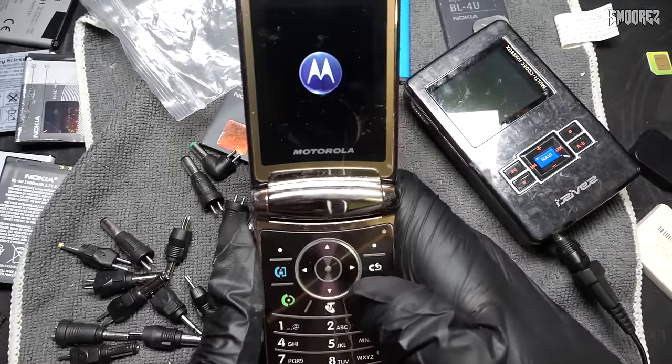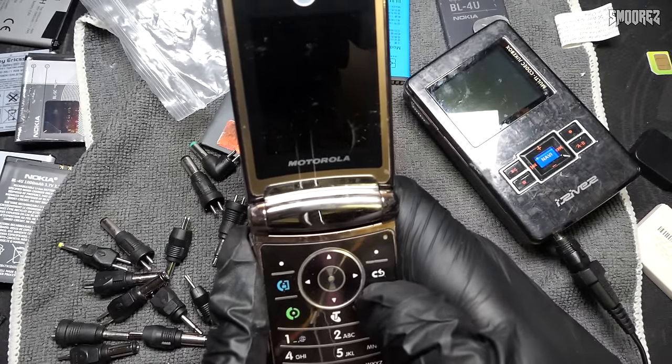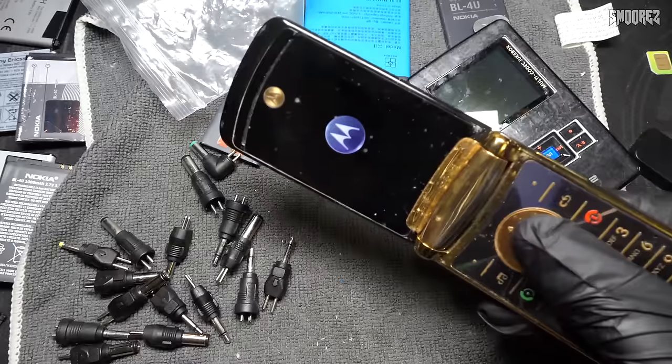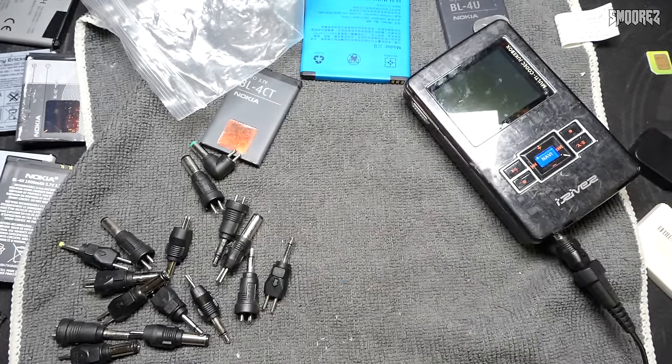I'm holding the battery in place on the Motorola. I think it works. Yeah, it displays and turns off. I need a battery for it. I need batteries for everything. The other one displays too. See, for a split second. I just need to get the batteries for it and it should be good to go.